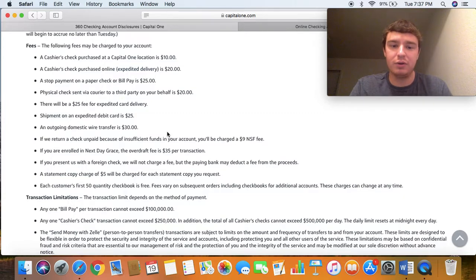Okay, outgoing domestic wire transfers, they're going to charge you $30 per wire transfer. And then if you bounce a check, they're going to slap a $9 fee on it. So don't bounce a check. If you think you're going to bounce, don't write the check if you can get away with it. Trying to play the beat-the-check game nowadays, you used to could play it a little bit and then it would catch up with you, like back in the 70s and 80s. Don't work that way now.